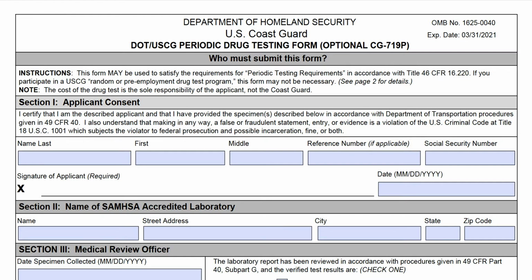When it comes to drug testing, this is something that we have to do for your original license. And there are three options when it comes to drug testing as evidence for your Merchant Mariner credential. Option one is to be enrolled in a periodic testing program. So a Department of Transportation chemical test within the past 185 days at an approved laboratory.